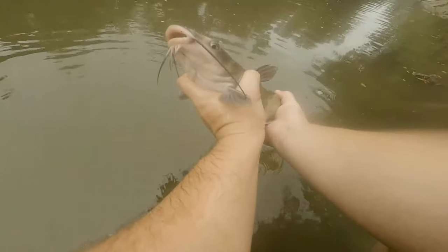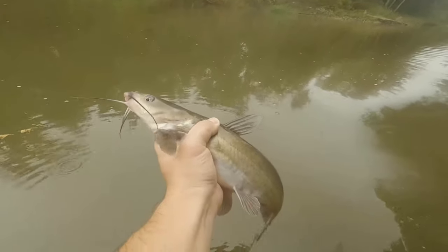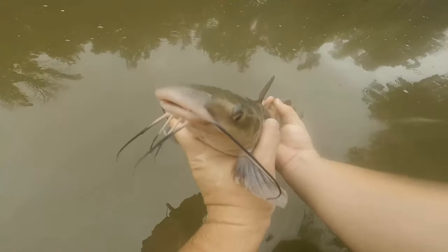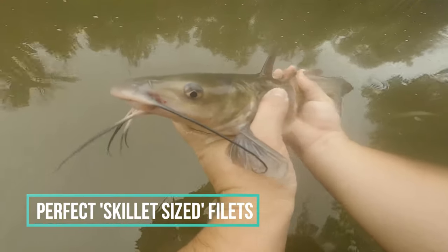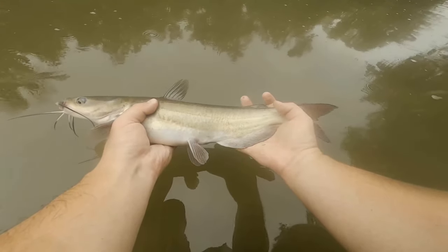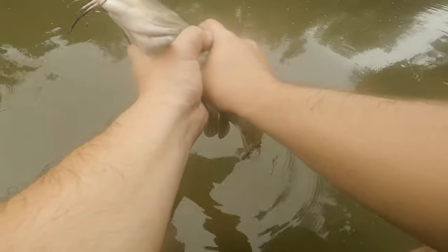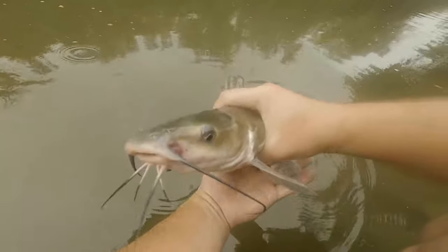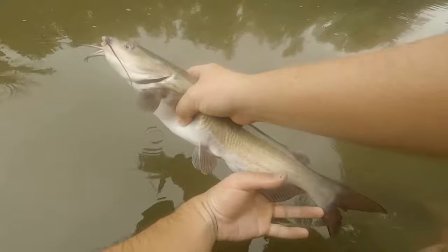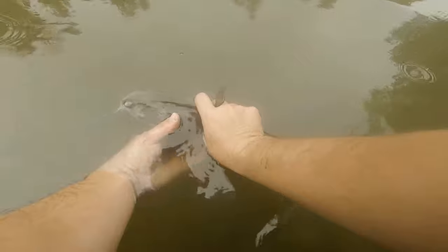Finally, finally. Got a decent channel cat. So this is kind of what you're looking for. He's about a foot and a half long. Pretty decent size guy. Slippery as all get out. But yeah, beautiful fish. You can just see him there.